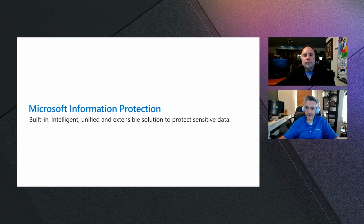Also important to note, Microsoft Information Protection is a comprehensive and yet unified solution. This means that no matter what data location you are looking to protect or prevent data loss, whether it is Teams or on-premises, you go to the Microsoft 365 Compliance Center to create and deploy a policy consistently across these locations, all from one place.